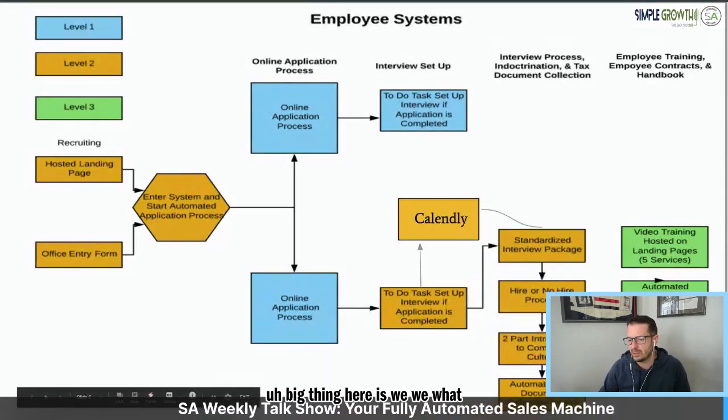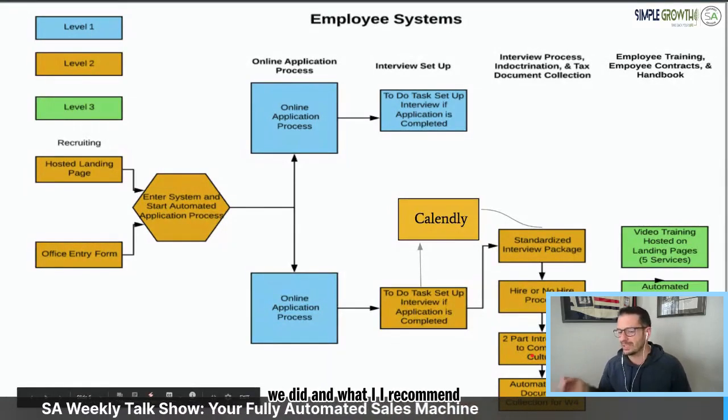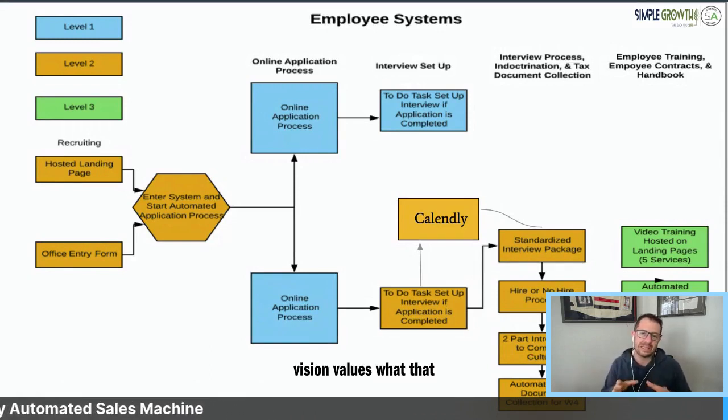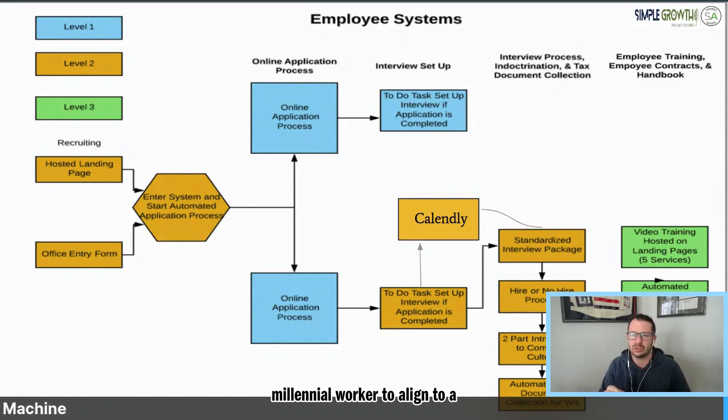Big thing here is what we did and what I recommend doing is sending a 2 to 3 part introduction to company culture. This is going to go over your mission, vision, values. We want that millennial worker to align to a culture, and not just a paycheck.